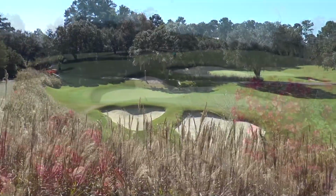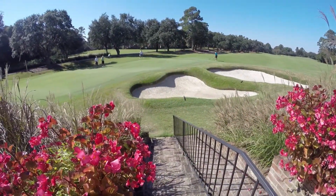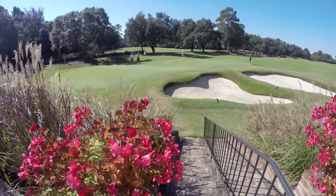We invite you to come play Caledonia Fish and Golf Club, located in the beautiful Pawleys Island, South Carolina.